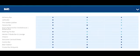There's all the bars that you have, so you can check that. If bars are your thing, if you want to do a bar crawl, you can see clearly there are a lot more bars, again, on the Celebration than the Horizon, and the Horizon than the Magic. So it's just the way it is. The bigger ships have more room for more restaurants and more bars, but a lot of people prefer the smaller ships. So this is just a way of doing a comparison.